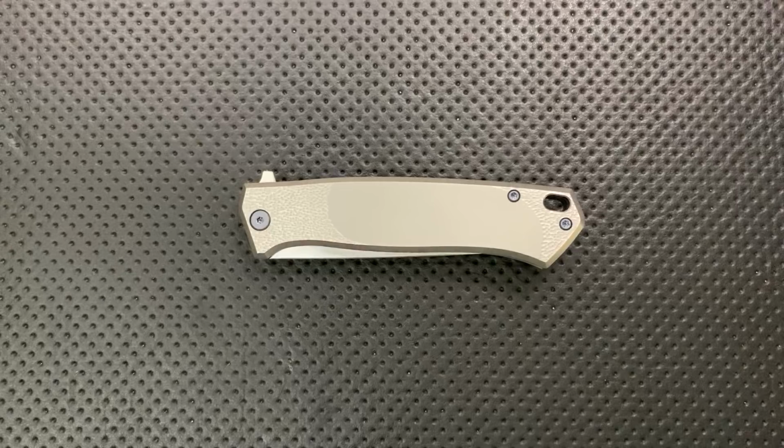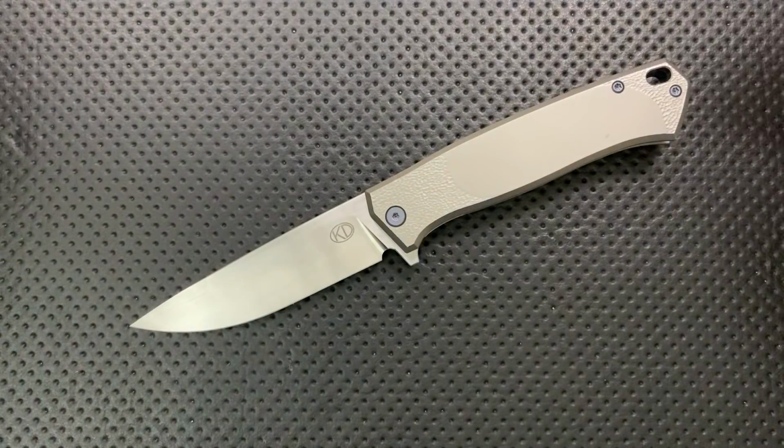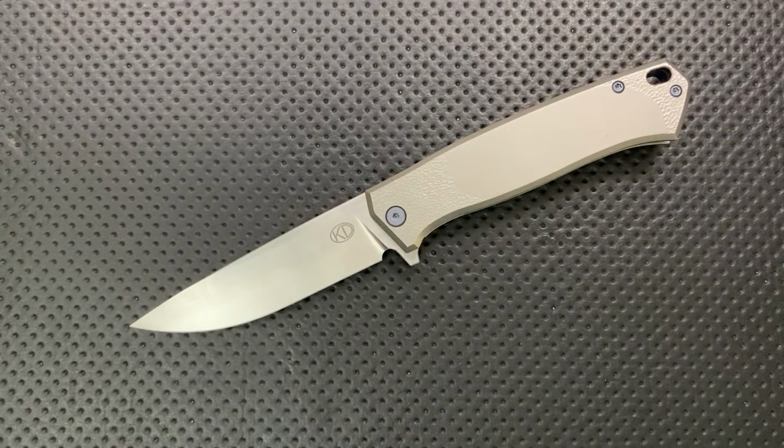Nonetheless, though, we have to assume this is the very best quality controlled one of these ever, although it's made by one dude, so we kind of have to assume that anyways. And I'm doing my best not to let this affect my review.